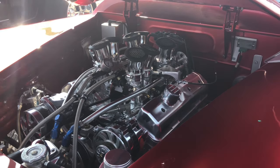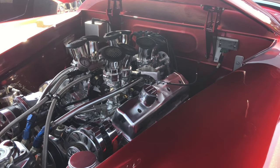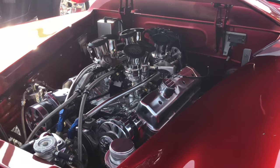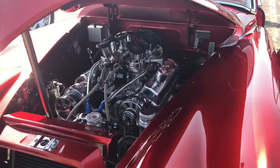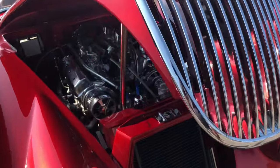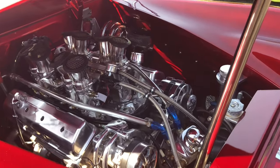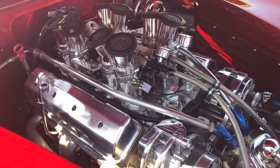Look at this setup there. I'm looking at 8 single carburetors, or maybe just 4 dual carburetors. This thing is very clean.